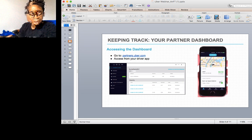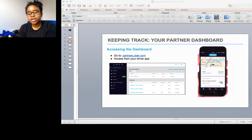Those trips are paid off of time and distance. So by the time the trip starts and by the time the trip ends, that's the time you will be getting paid for. Those trips are important. We take pride in those trips. I do encourage you to actually take them.